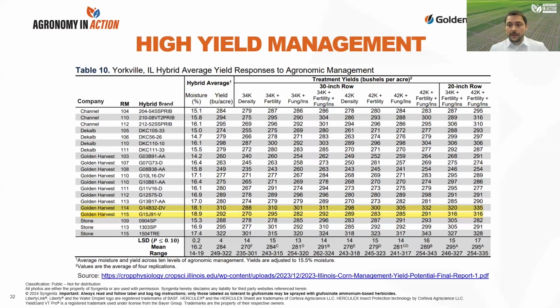And I think that's something we can all consider: I don't know how much drier it's going to get in future years, but to be able to get those yield levels through high management in 2023 was really, really strong. And that's the combination of doing everything right.